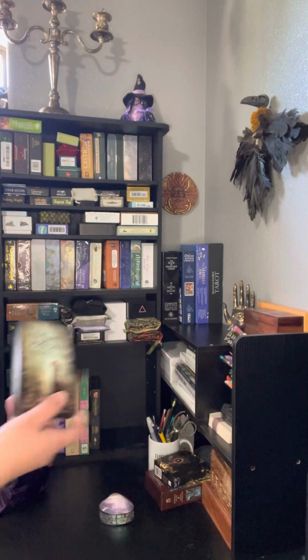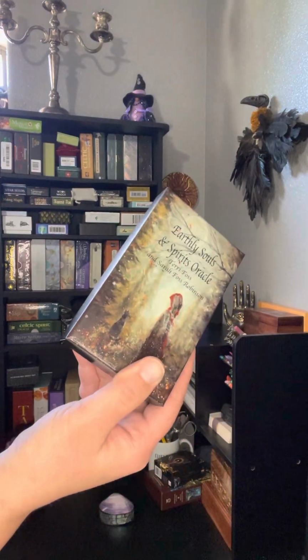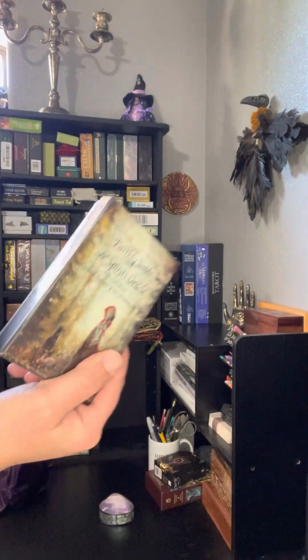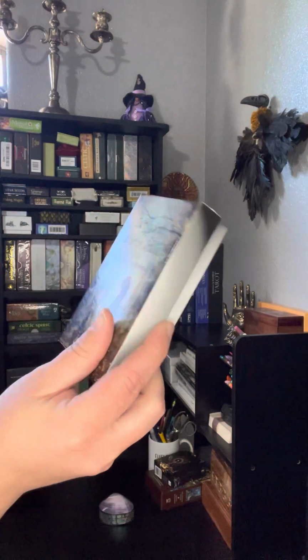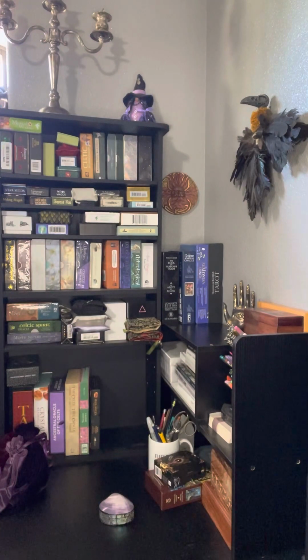Let's see, Earthly Souls and Spirits by Terry Foss. Gorgeous deck. Don't know if it still comes in this format. I know she still sells the decks, but I think she's changed it up. This was one of the original ones.